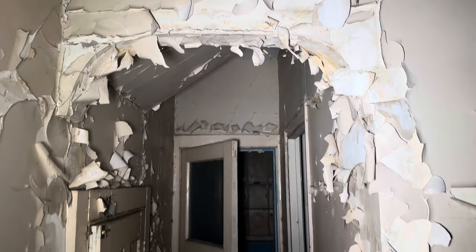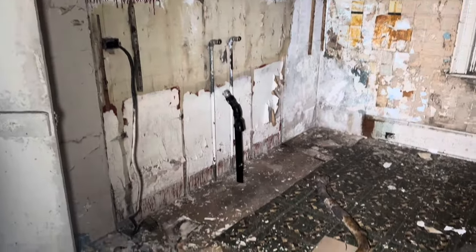Okay, let's head into the kitchen. Wow, yeah, this is really decayed in here. Well, that's cool, we have another archway there. Yeah, this looks really cool with all the peeling paint. Okay, so this is like a little pantry kind of thing in there. And all the cupboards out of the kitchen have been removed. Oh, look at the old flooring down there. That's pretty cool.